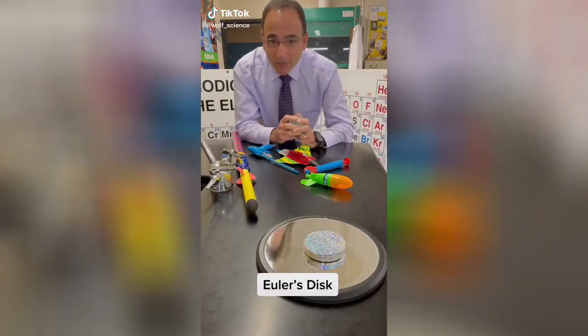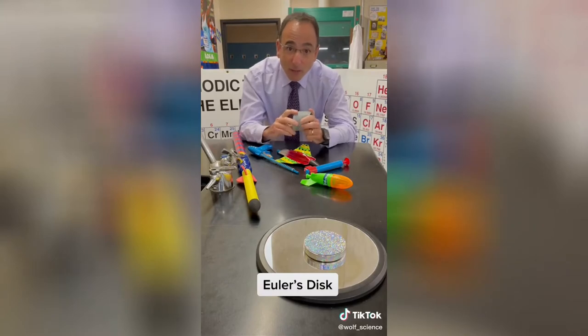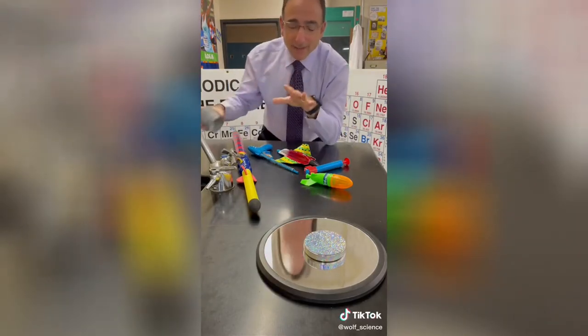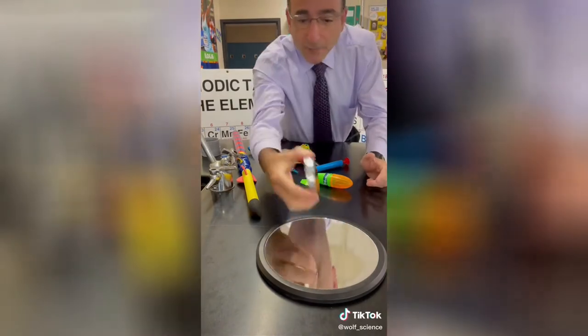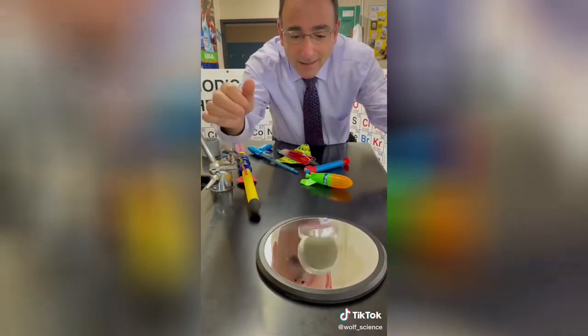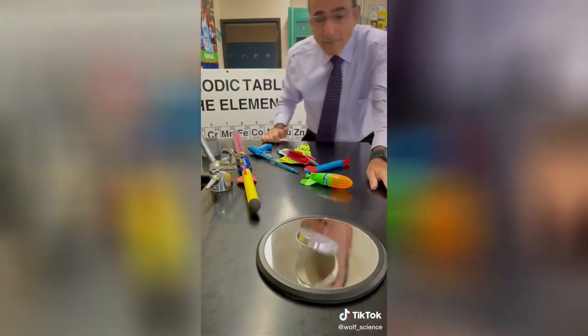I keep a lot of toys in my science classroom because, depending on the unit you're teaching, some of them are remarkably good at helping out, like a slinky for teaching waves. But none of these can compete with the awesomeness of the Euler's disk. If you're teaching angular momentum or kinetic or potential energy or friction loss, check this guy out. Stay with it till the end, you'll hear the jet engine taking off.